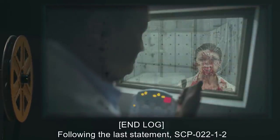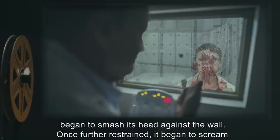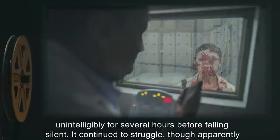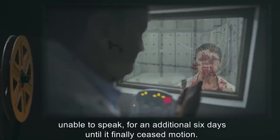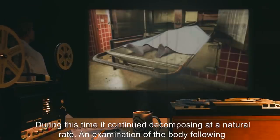End log. Following the last statement, SCP-022-1-2 began to smash its head against the wall. Once further restrained, it began to scream unintelligibly for several hours before falling silent. It continued to struggle, though apparently unable to speak, for an additional 6 days until it finally ceased motion. During this time, it continued decomposing at a natural rate.